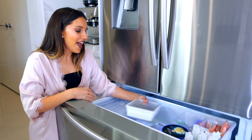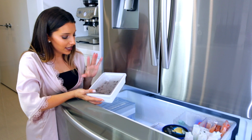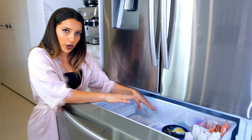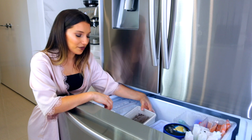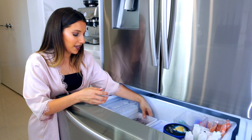Anyway, moving forward, I have my Tillsluter containers again. This one has coffee in it, quite obviously. We keep our coffee in the freezer. I'm sure most people do, because it lasts longer in there. So that's where you should keep your coffee beans.